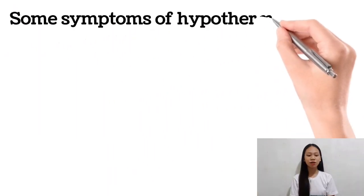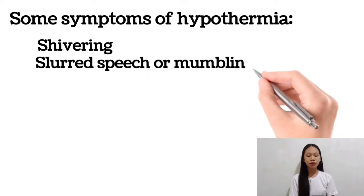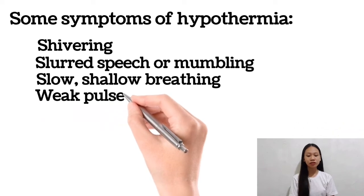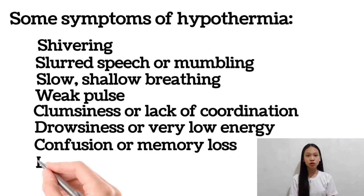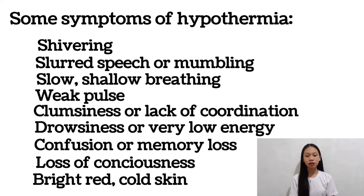Some symptoms of hypothermia include shivering, slurred speech or mumbling, slow, shallow breathing, weak pulse, clumsiness or lack of coordination, drowsiness or very low energy, confusion or memory loss, loss of consciousness, and bright red, cold skin.